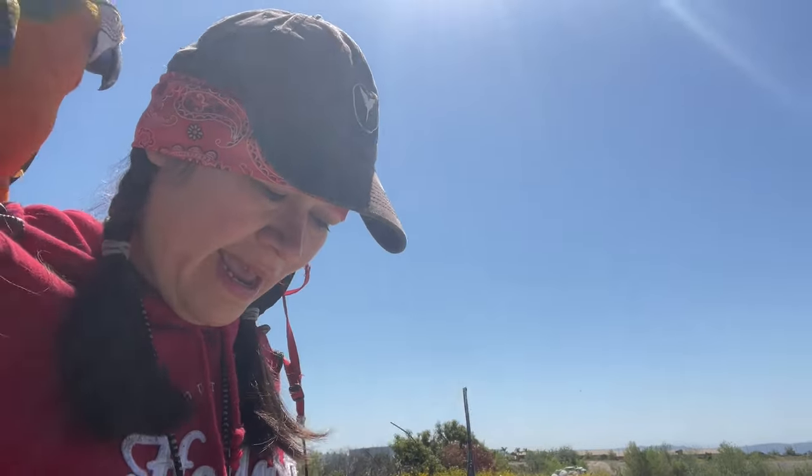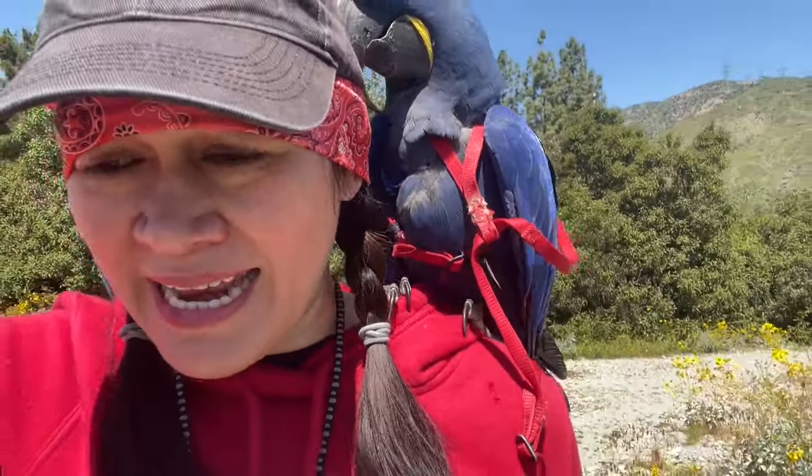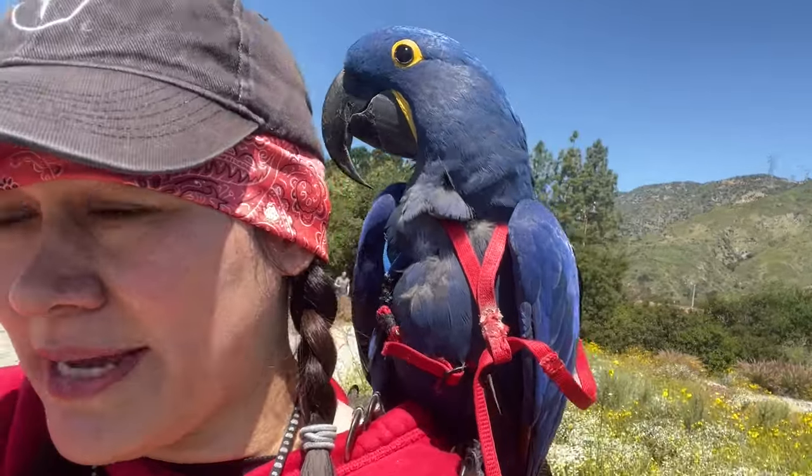This was his first flight. Okay, let me get the GPS going and let's segue over there and get Love flying too. So this was Hope's first flight. I'm going to fly Love today. Love needs to get flighted. He has so much energy, this little boy.